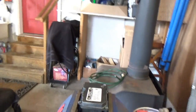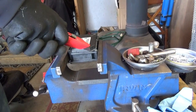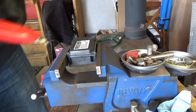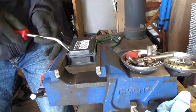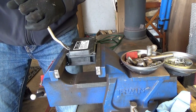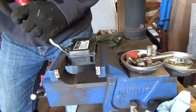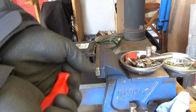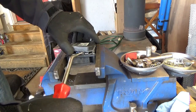Alright, a little bonus footage on this ABS module. Yes, I want to tear it apart. So I cut around the perimeter with an X-Acto knife. It's some kind of silicone sealant. And I just want to pry this thing open. Definitely not a serviceable item, at least not easily. Alright, finally got the pry bar under the lid. Let's open this can of worms.